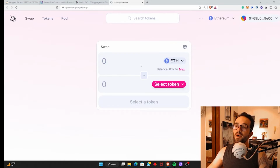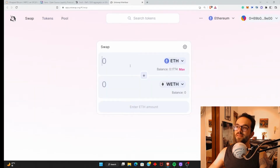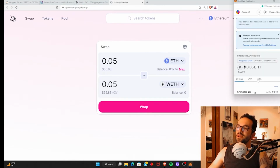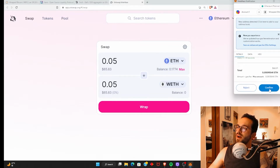I have some ETH. I want to wrap, let's say, 0.05 ETH, and I want to convert this to WETH, wrapped ETH. 0.05 ETH will give me 0.05 wrapped ETH, of course. So I click wrap, and basically it's going to prompt my Metamask wallet, and I'll have to pay here a 1.25 transaction fee.